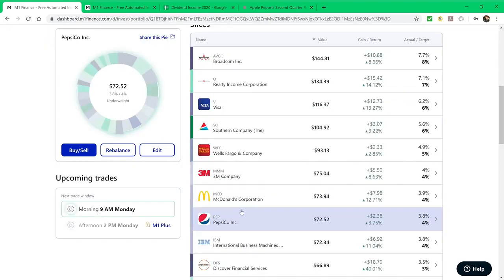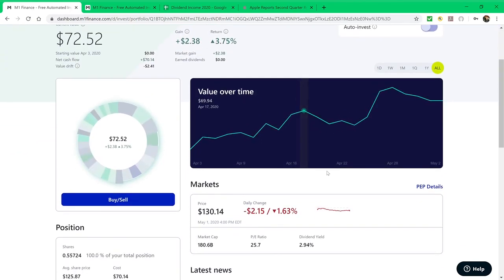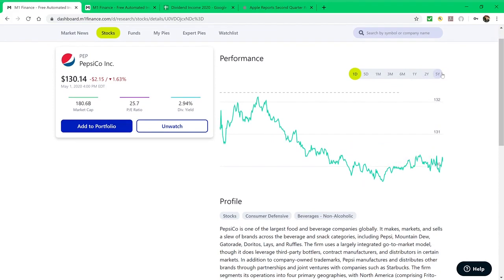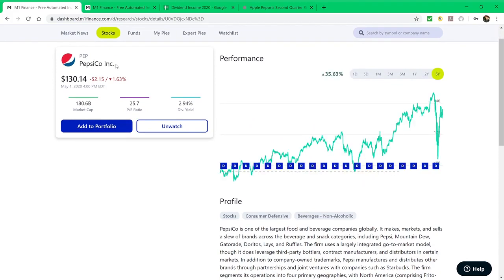Next on the list is another dividend aristocrat. I think 13 of the 30 stocks are dividend aristocrats. PepsiCo is another one as well. PepsiCo and Coca-Cola do like to get compared a lot because they have such similar business models. But the reason why I like PepsiCo over Coca-Cola is, one, I just strictly like their valuation and their management team a little bit better.